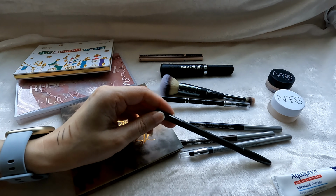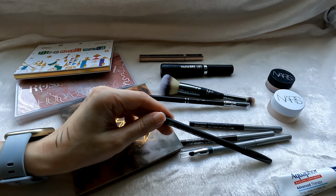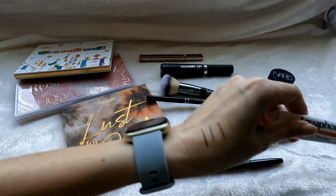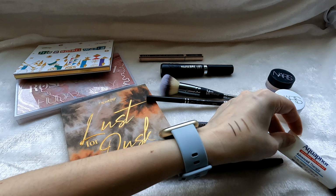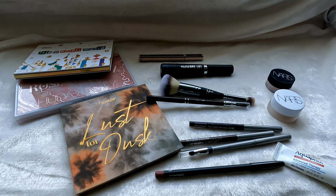My summer spring lip combo of MAC lip pencil and Whirl and Aquaphor. Any lip pencil will do. If you have dry lips, give that a try. It doesn't give you like too much color, but it makes your lips look more defined.